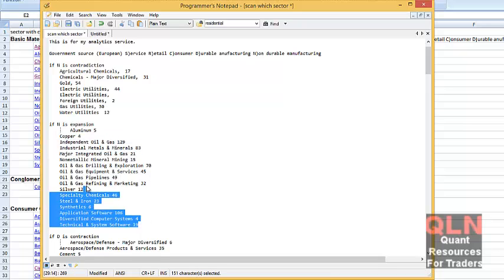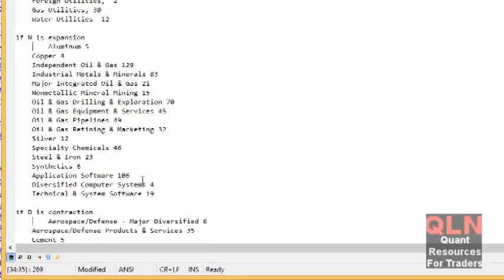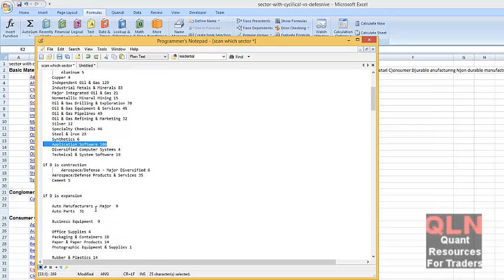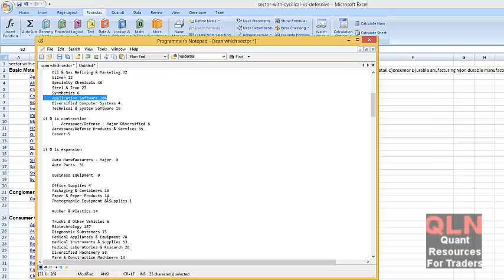But you'll see that there are these smaller ones, let's say diversified computer systems. What's the likelihood I'll find a long and a short, realistically, that's worth playing, that meets all my risk parameters? Probably pretty minimal. But maybe this one, application software, might have some good opportunities for a long and a short. So I'm just highlighting this as something I need to be cognizant of.